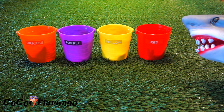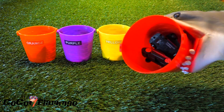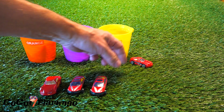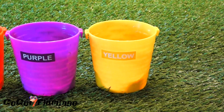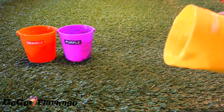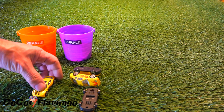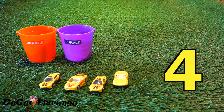Let's see how many red cars we put in the buckets. Thank you, Mr. Shark. 1, 2, 3, 4 red cars. Let's see how many yellow cars there were in the yellow bucket. Thank you, Mr. Shark. 1, 2, 3, 4 yellow cars.